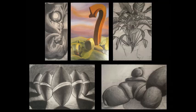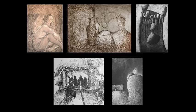Another thing I enjoyed a lot was the human figure. So I decided to take my ideas of the round and then simplify the human figure down to a few forms I could then put into abstract compositions. This is a progression of that.